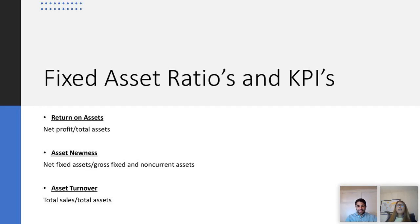So we have some fixed asset ratios and KPIs that you can calculate for your business. All of these can be calculated by looking at your balance sheet and your profit and loss statement. The first one is called return on assets. It's your net profit or your net income divided by your total assets. If I get a high number, a high percentage here, that means I'm using my assets efficiently. That means my assets are generating net income for my company, which is a good thing, right?